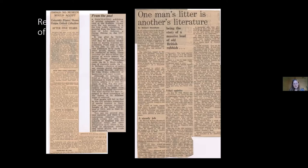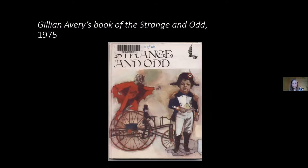My favourite quotation, and it's a long one, I'm afraid, because it reveals so much about Johnson, albeit in his retirement, in the context of his collection, is the introduction to Gillian Avery's book The Strange and Odd, a children's book based entirely on items in the collection. Having had the privilege of knowing the collection, both at the press and at the Bodleian, she writes, "When I first met the collection in the 1950s, it was housed in the University Press where I was then working, and its founder, John Johnson, formerly printer to the university, presided over it, autocratic, aquiline, an object of awe.